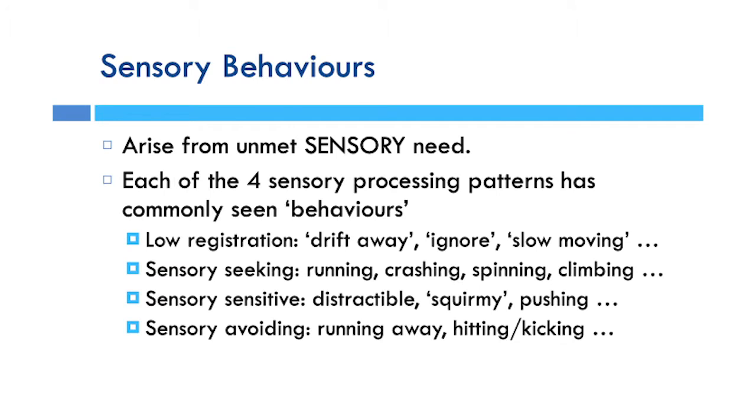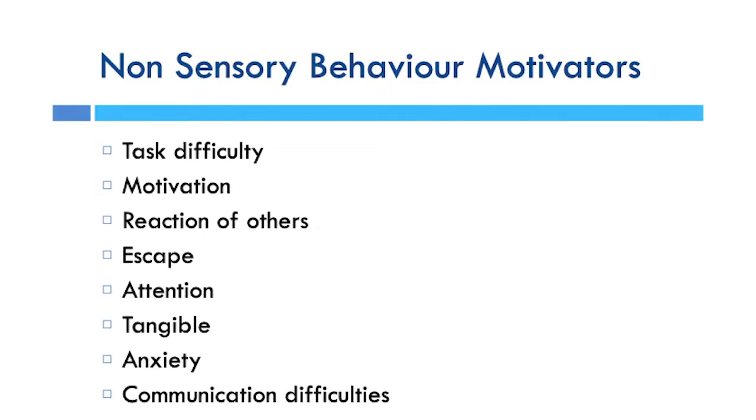So based on the theories, they may present as low registration, so drifting, ignoring, slow moving. Our sensory seekers are running, crashing, spinning, climbing, jumping. Our sensory sensitivity kiddos, so distractible, squirmy, pushing, and our sensory avoiding kiddos running away, hitting, and kicking. Now, the non-sensory motivators are task difficulties, motivation, reaction to others, escape, attention, tangibility, anxiety, and communication difficulties. These all help us determine if the reasons for the behavior are sensory or not.